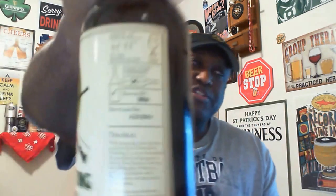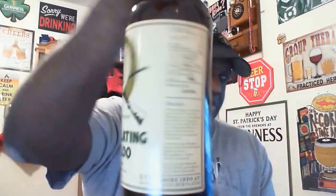Again, it gives you all the details on the side of the bottle. Very nice label from Adelbert's Brewery. And it talks about serve 45 to 55, which is pretty much all their beers. Proper glass is a tulip, and I'm actually going to end up using a snifter just because my tulip glasses are all being washed right now. Bottled on 4/29/16, and this is actually batch number 4.